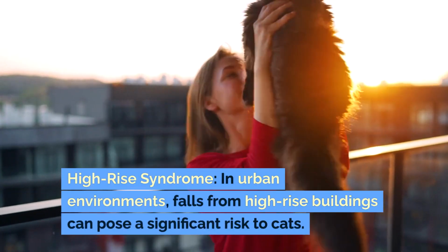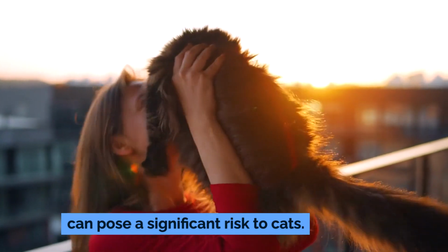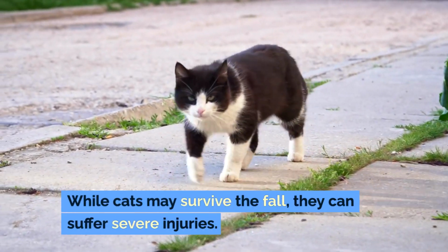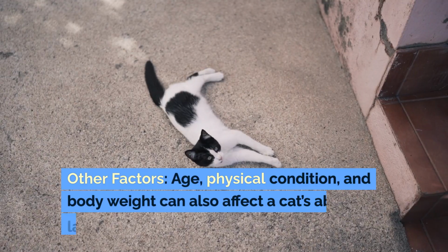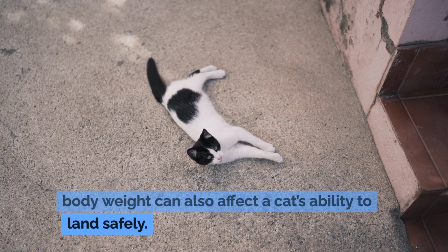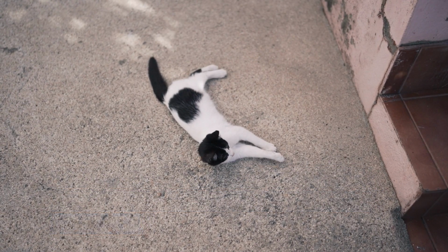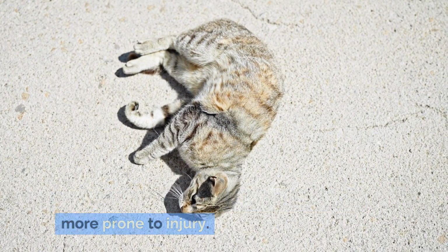High-rise syndrome. In urban environments, falls from high-rise buildings can pose a significant risk to cats. While cats may survive the fall, they can suffer severe injuries. Other factors, age, physical condition, and body weight can also affect a cat's ability to land safely. Older, overweight, or less agile cats may be more prone to injury.